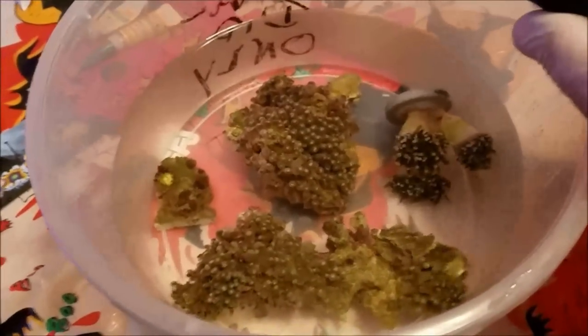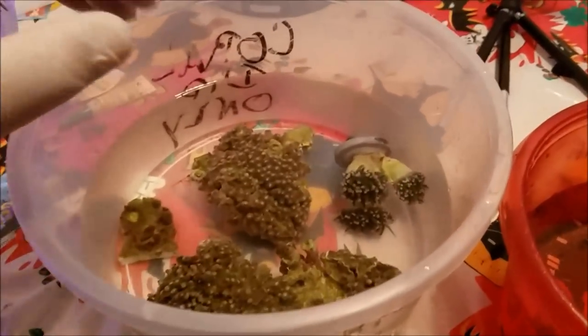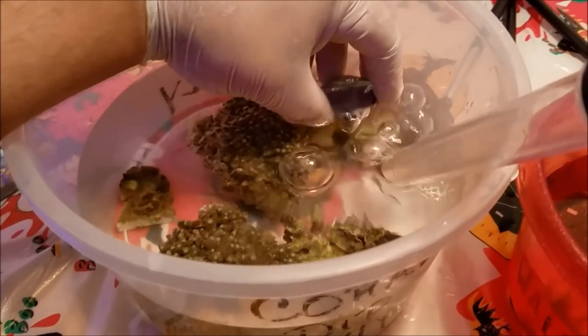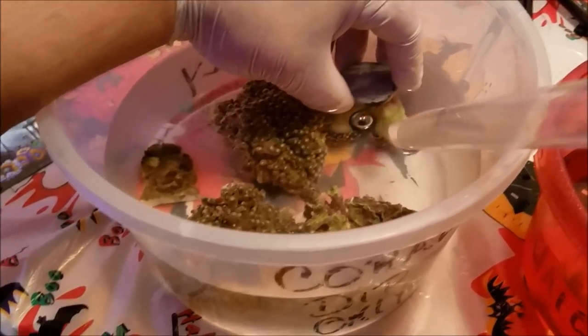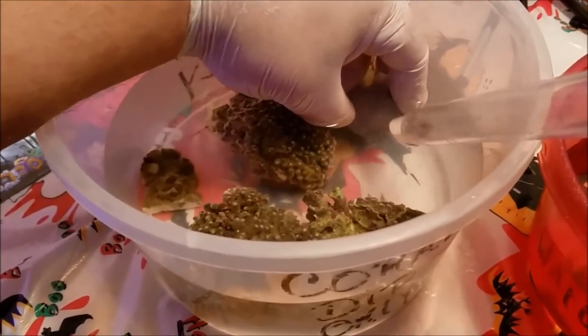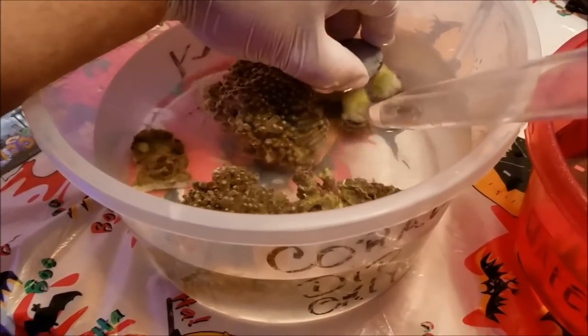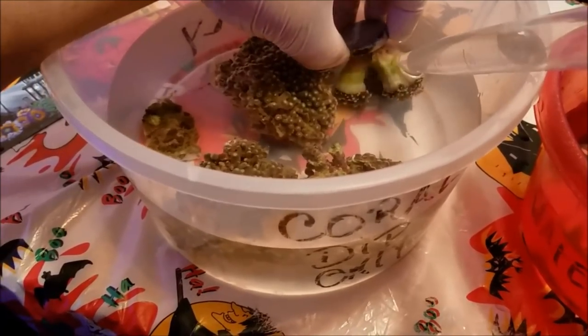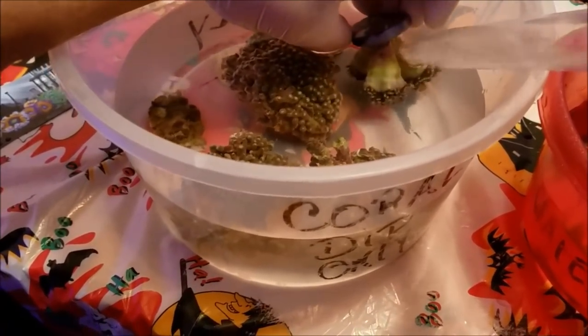So now I'm just going to take you through, basically show you what I did. The very first thing that I treated with the Revive and put through the turkey baster process was, of course, the torch coral, because that's the one I wanted to get in the tank first. I'm not going to let you go through the whole process with me, but basically just to check out how I go about treating the euphyllias and cleaning them up for the tank.